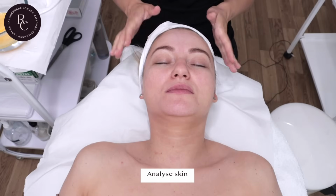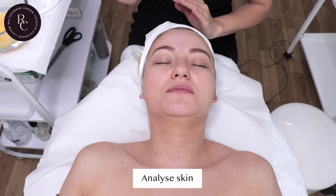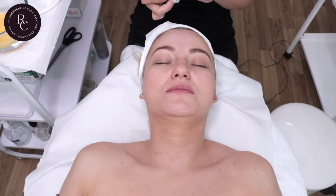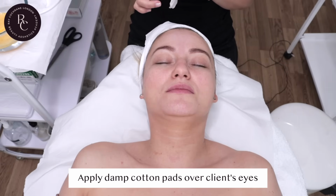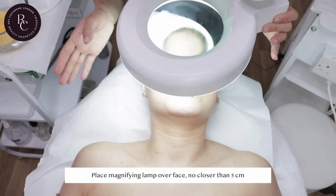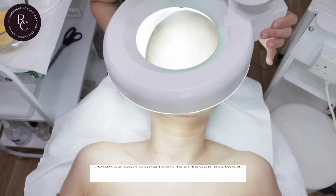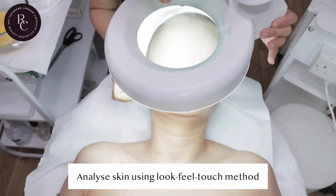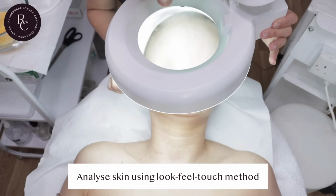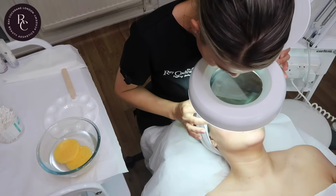So now we are going to do skin analysis. So we need the magnifying lamp. Before that, we need to cover the customer's eyes with damp cotton discs. Cotton discs on the eyes means protecting her eyes because the light is quite strong. So I can see definitely here the skin is quite sensitive. She has some dilated capillaries. She also has large pores.